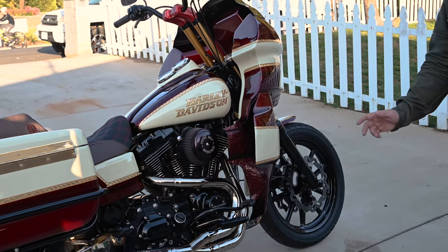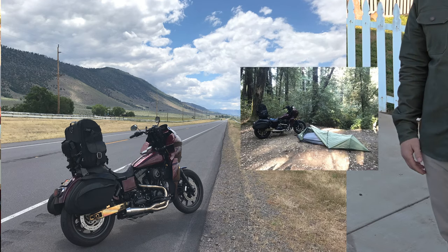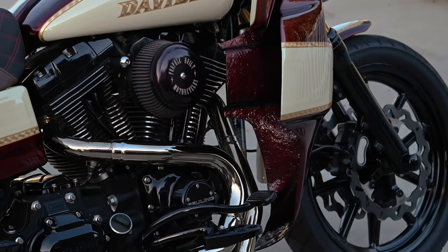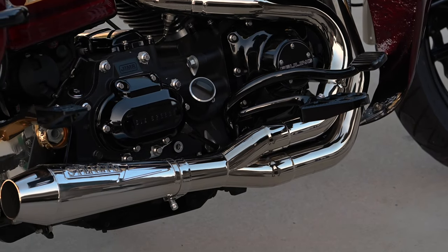You've laid down some miles too, right? I've ridden from here all the way across Utah up into Northern California, Washington, Oregon, and around. On one of my trips, I covered almost 6,700 miles on it.